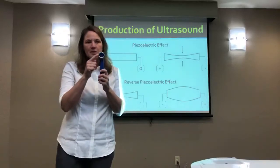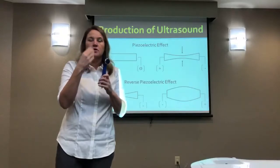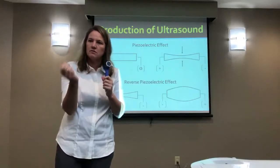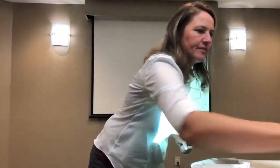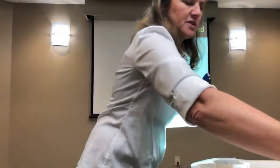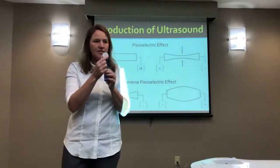What's happening is the electrical current passes across it, and when the electric current passes across it, it vibrates. So you reverse it, and it now vibrates at the rate that the current changes polarity. That's what's happening with your ultrasound head. Now, those are mounted in here. Let me go back just for a second. This particular manufacturer, this is a Mettler head. They have their crystal exposed.